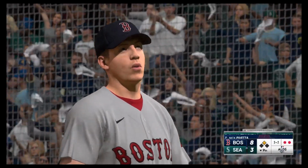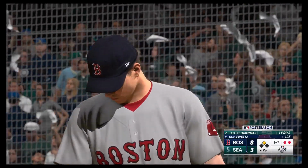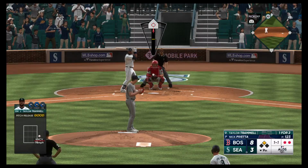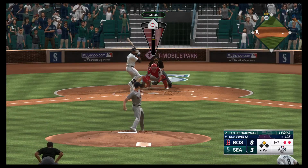One and one. Just missed with that backdoor breaking ball. If he gets a swing and miss or called strike, 0-2 count. Instead, it's 1-1. Look for him to go back to that pitch later in this at bat.